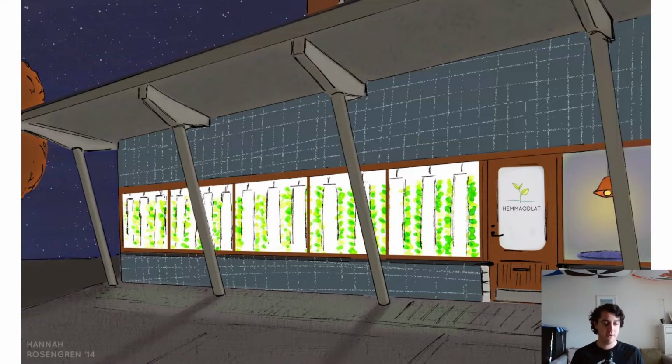This was commissioned from an artist in 2014. The vision was that in the office, as you passed by, you could see towers growing plants that you could buy and eat. So this is the vision. This is what we were aiming for.